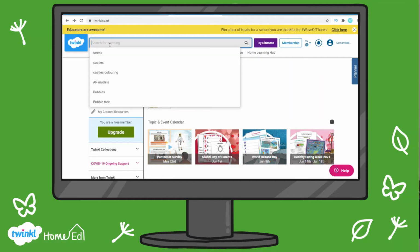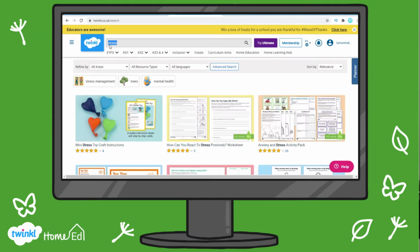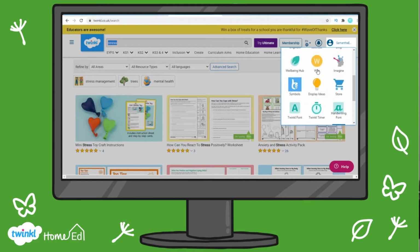So today, feeling a bit stressed out. Children are going to be a bit stressed. So I'm going to search for stress. Just see what that comes up with today. However, it's not quite what I'm looking for. Now, if we go, however, on our username, scroll down, there's a lovely little leaf with Wellbeing Hub.